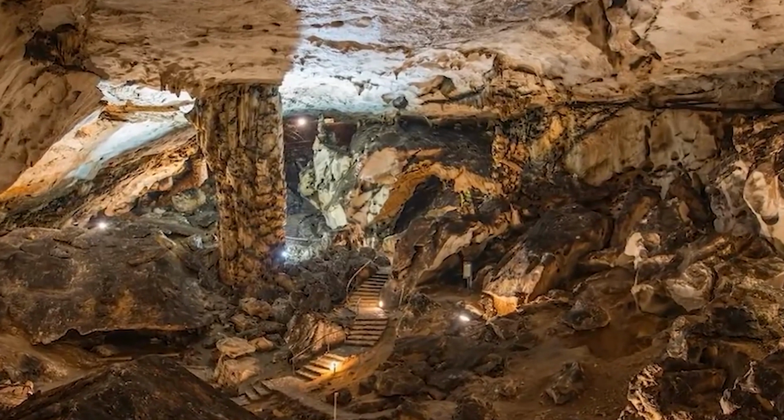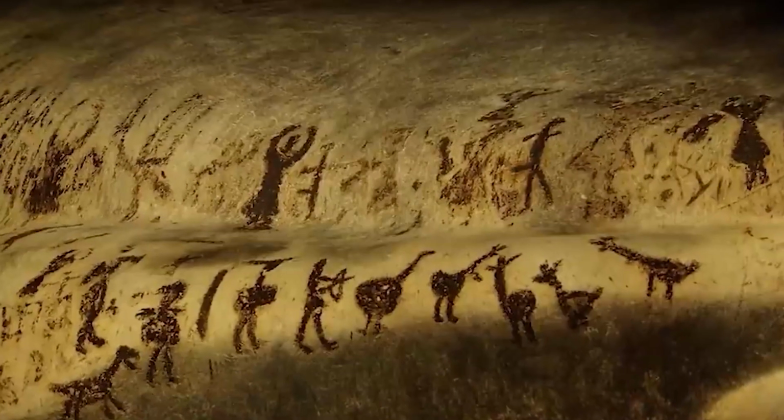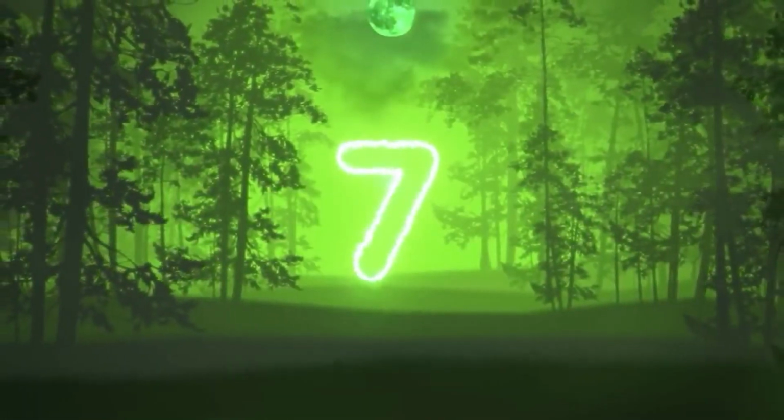Honestly, I just wish for one day that I could understand the mind of an early human and understand what these paintings were meant to symbolize. Maybe it was meant to show something and maybe they just liked art. Who knows for sure. In our number 7 spot today, we have the Holy Ghost.